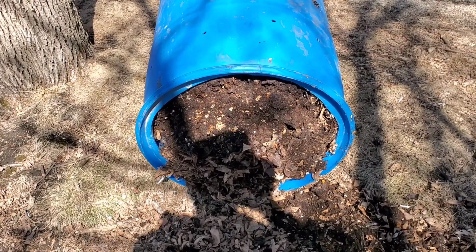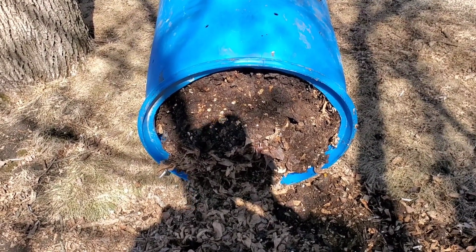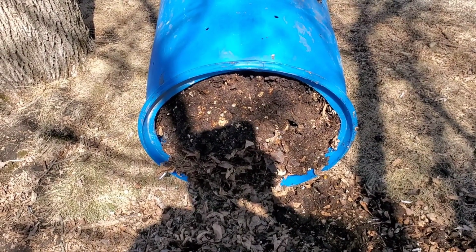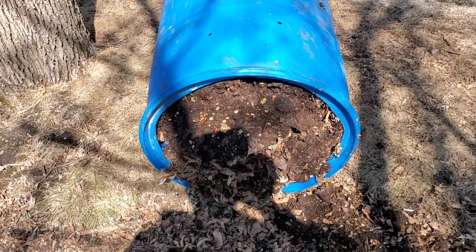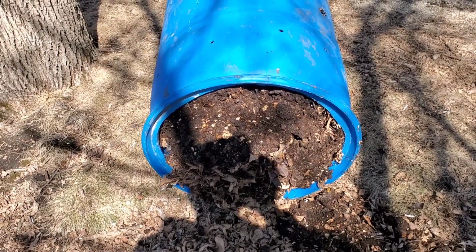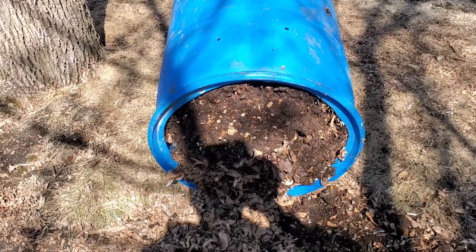I just rake them into a pile if I don't have enough room to put them into my compost bins, and then I will use this in my gardens, and then I will recycle and put the leaves back into this compost bin so it'll start over.